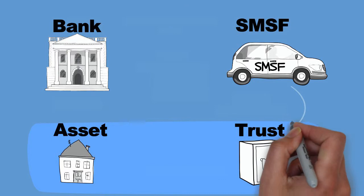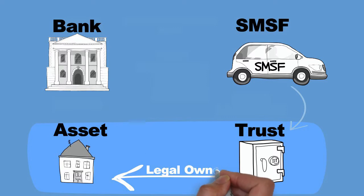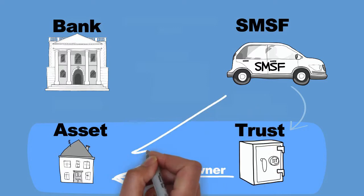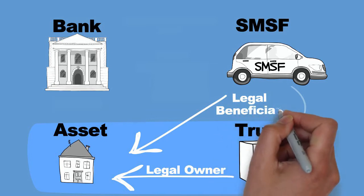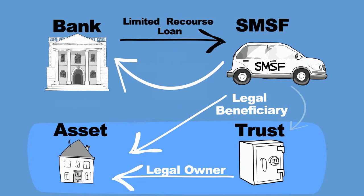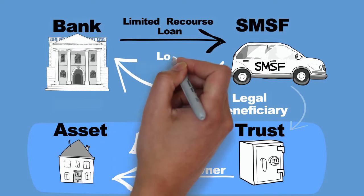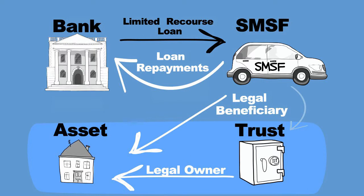In order to buy the property, a trust needs to be established. The trust purchases the asset for the benefit of the SMSF. The trust is recognised as the legal owner of the property, while the SMSF is the legal beneficiary of the property purchased. The SMSF remains responsible for all transactions, including loan repayments, the receipt of investment income, as well as all taxation liabilities arising from the property.